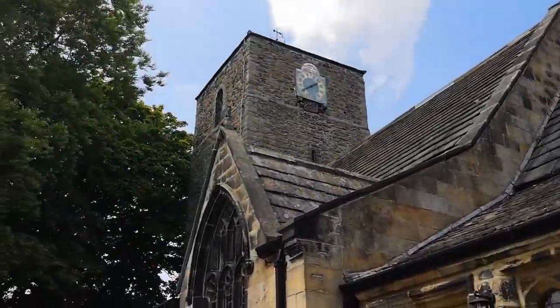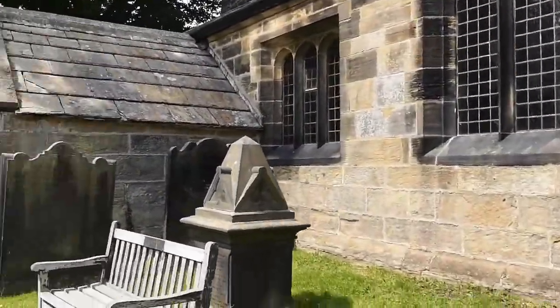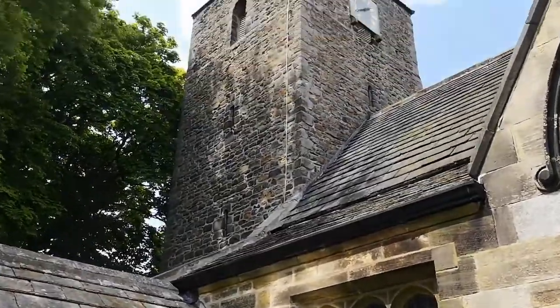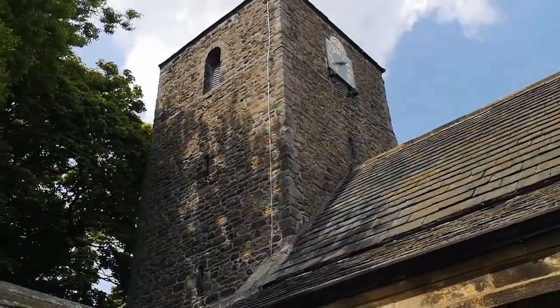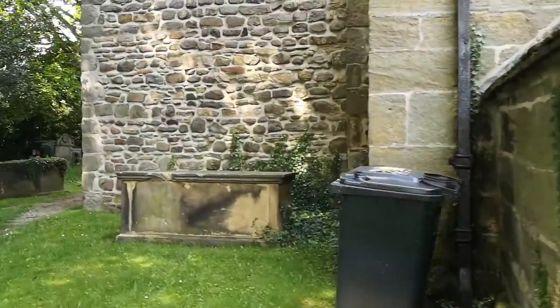So it's a really interesting church in that you can walk around and explore and investigate some of its fabric, but the tower itself is really iconic, and it's a wonderful thing to observe and just study. Just stand in front of it for a few minutes. It's absolutely amazing.